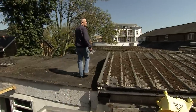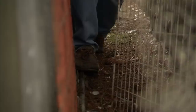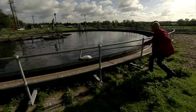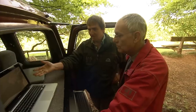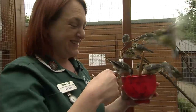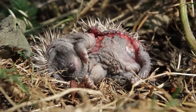Over the past 30 years, I've been devoting my life to animal rescues in the south of England. If this roof collapses, we're both going to be in mighty big trouble. Never has British wildlife been more under threat. Run, Alex. He's going to slip. People and animals are increasingly coming into conflict. This is within a mile of the M25. Struth, it was close. After 16 years of Wildlife SOS on the television, this is our first ever series of Wildlife SOS online.